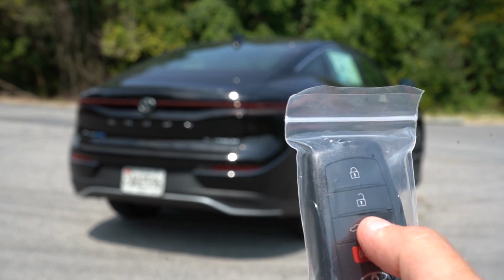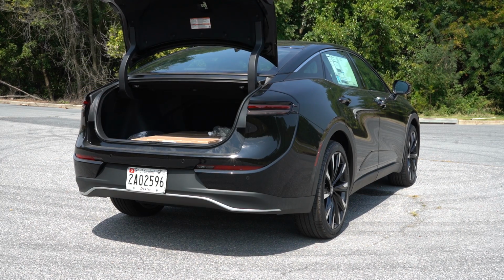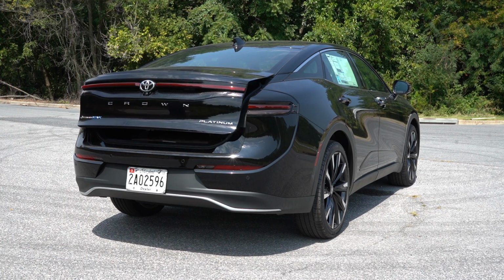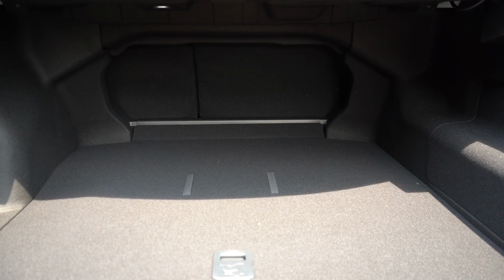All right, so now since we are around to the back of the Crown, when it comes to opening that rear trunk, it actually is a power trunk, which is wild. There's a button on the key fob. There's actually like a 007 hidden button on the trunk itself as well, which is pretty cool too. But once opened up, cargo capacity comes in at 15.2 cubic feet. That is a ton of space for a sedan, I'm telling you.